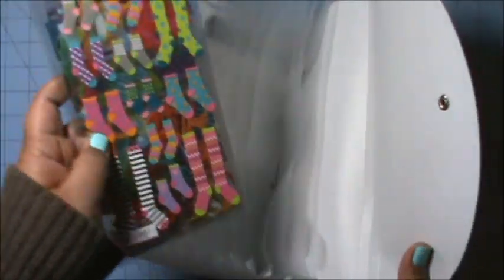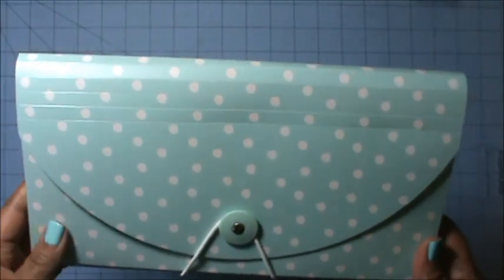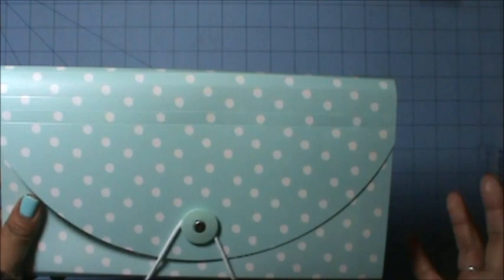And then here are some other stickers that I can put in there. And they also fit nicely in there. So I thought I could organize them by, I don't know, color or category or theme or something, just so I can find them easier and be able to use them up quicker.